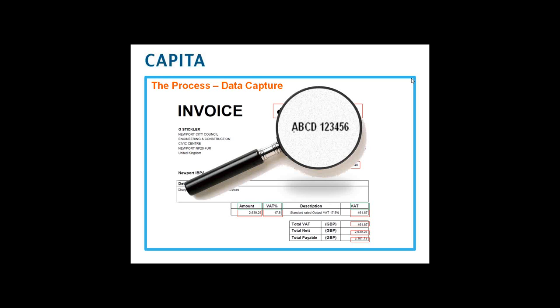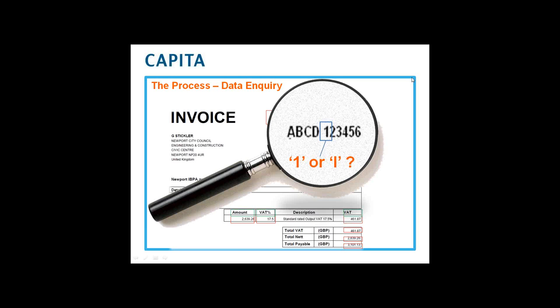The data is then inquired upon, and there'll be a visual check made at this stage. So the system has captured a value A, B, C, D, 1, 2, 3, 4. Ones and I's can easily be mistaken, as can a 5 and an S, for example. So there's a visual check made at this stage.